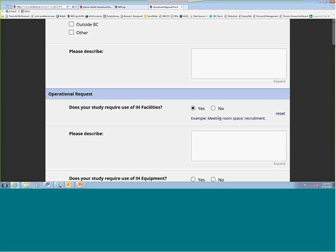I think that is the most important thing to bear in mind as you're going through this form: the intent of this form is to help IH administrators understand how your research is going to impact their site and their staff. It's often thought that the people reviewing this form also review the REB application. Sometimes people are very brief in what they write, but these are two separate processes, reviewed by different groups of people, and the folks who review operational approval don't actually have access to your REB submission. So as much information as you can provide about the impact of your study in this form will really help facilitate the approval process as you move forward.